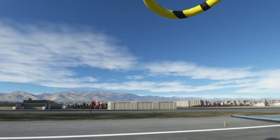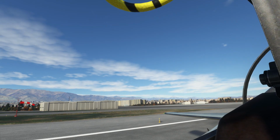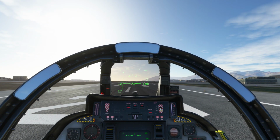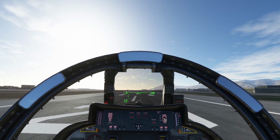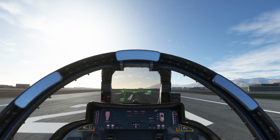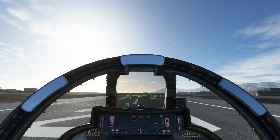I'm back in Iran in the Tomcat. It's been too long. Looking forward to exploring Amir Kabir Dam to the north of Tehran. Going to go up through those valleys. It's a beautiful morning. Morning, afternoon. It's also a good afternoon.